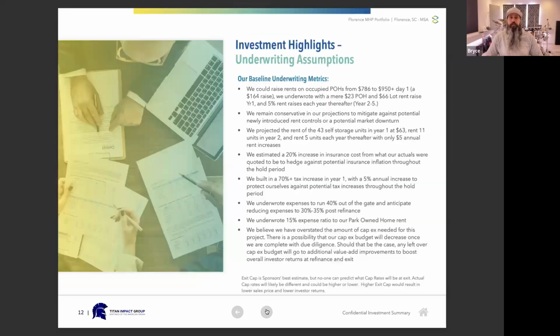throughout the hold period. So regardless of which of the 2 scenarios we go with, I'm going to go over some of the baseline underwriting metrics we have. And then after I go over these baseline metrics, then I'm going to get into some of the more specific metrics that we have for the ultra conservative scenario and the probable case scenario. These are all of the assumptions that we have behind the investor return projections.